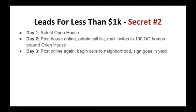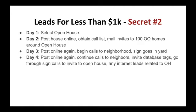Technically, this is a process that starts 7 days before the open house. Let me clarify that. Day 1 is technically day 7 before the open house. Day 2 is technically day 6 before the open house, okay? And then day 3 of the preparation process is day 5 before the open house. So that's how we're reading it. On day 3 of the promotion process, Chris posts the property online again, begins calls to the neighborhood, and the sign goes in the yard.